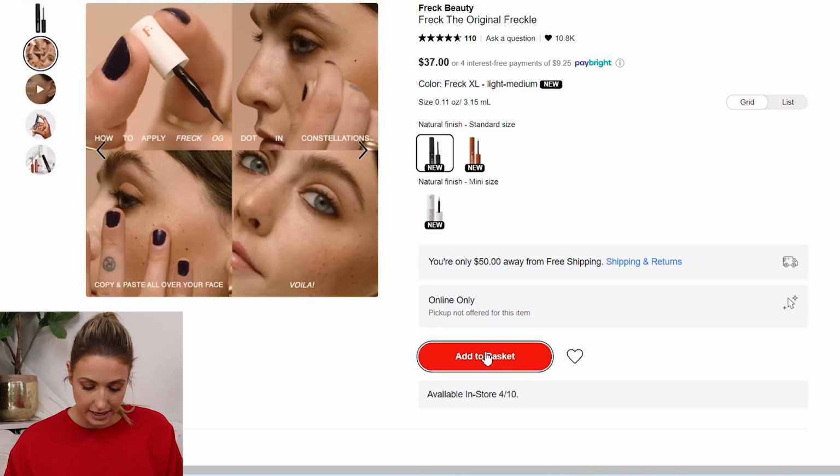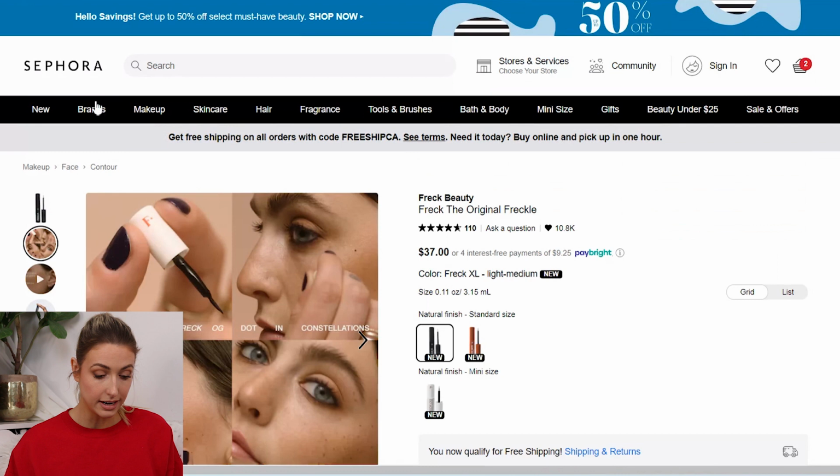So I do want to try this out and see if I can replicate the freckles that I had when I was younger. I got this nice splatter of freckles on my nose and I loved them so much. And as I got older, they disappeared, which made me sad. So bringing back my youth into the cart. Continue shopping. I'm not checking out yet. Don't you worry, Sephora. Back to new makeup.